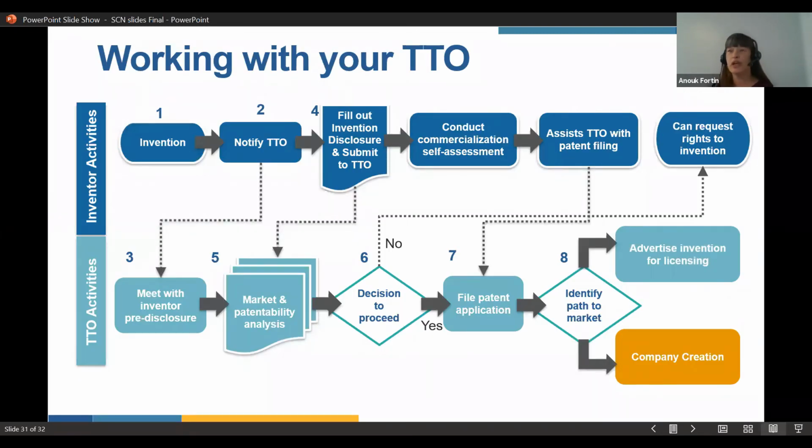Now, if we're to recap how the process goes of working with your technology transfer office, it starts with you making an invention or a discovery, or you've identified something in your research that you think has commercialization potential. The first thing you should do is notify the tech transfer office, and we will then ask you to discuss with us and fill out an invention disclosure form, which we will either work with you to complete or review after the fact. It's a living document, so we will work together to make sure that it contains all the information that we need in order for us to do our market and patentability assessment.